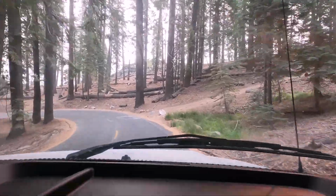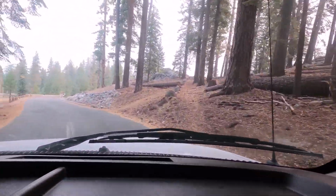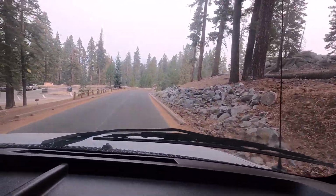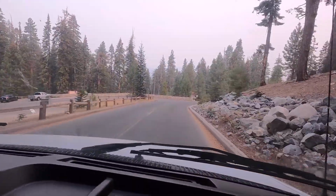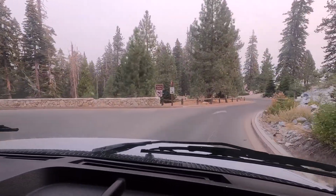This road up to Glacier Point is insane. You have to be insane to go up this road. No. Well, that was nothing. I mean, here's Glacier Point. No, a real adventure over here already.